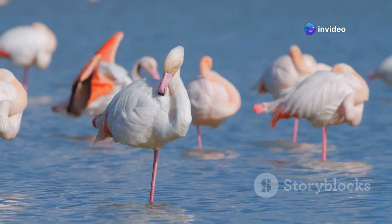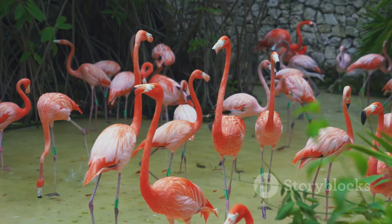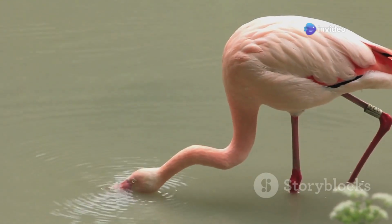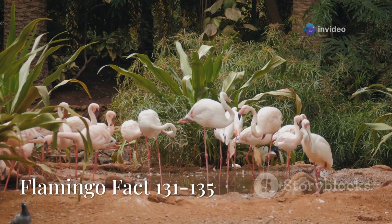Their legs contain a network of blood vessels to regulate heat. They avoid predators by living in large groups. Flamingos can adjust their vocal pitch depending on the situation. They often shake their heads while feeding to mix the water. Some flamingo species can stand in water with a pH level of over 10.